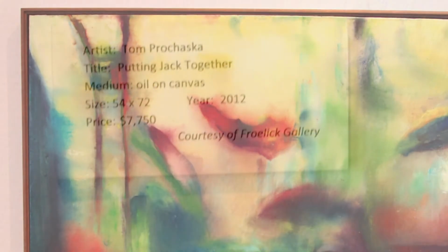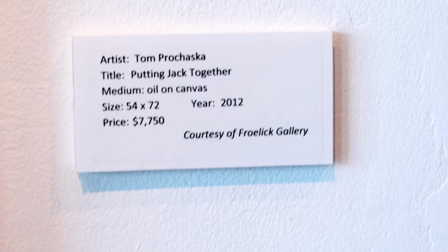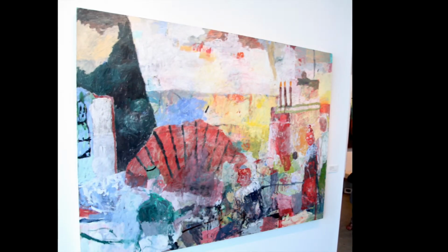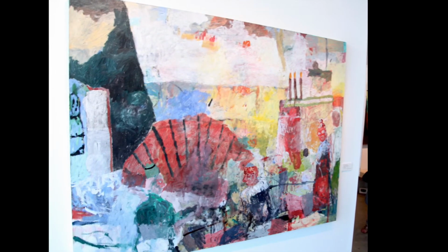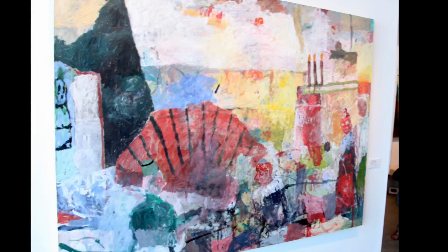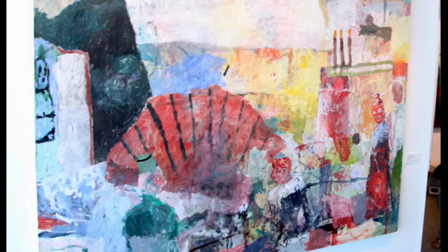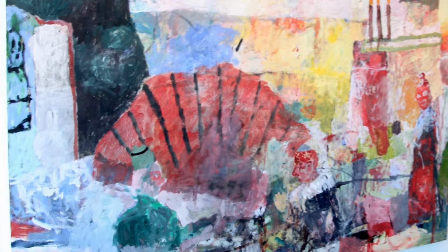I think we're going to talk about this Tom Prochaska painting. Tom is a painter who paints plein air sometimes, so he paints both in the studio and he'll go out on location and do landscape and works like that. He has a charmingly individual color sense that I like very much, and I love the way his paintings look like he's kind of finding edges of things by making little strokes.